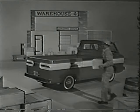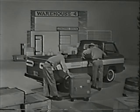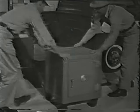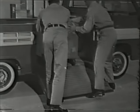Here's another Corvair 95, the ramp side, with a feature that sets it apart from every other pickup in the USA. That's right, the side folds down to form a ramp, especially helpful when the load's too heavy to lift.